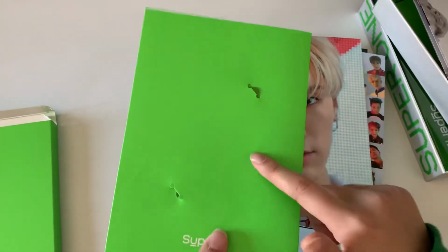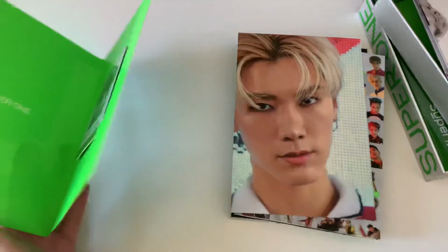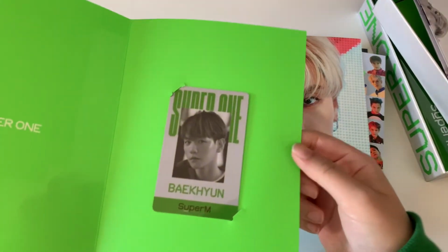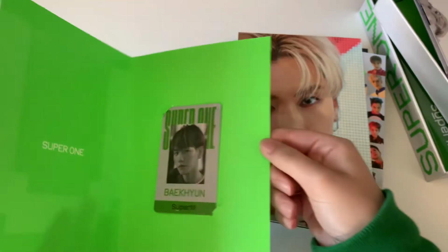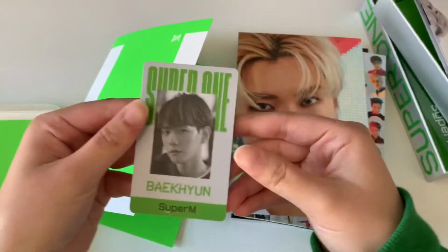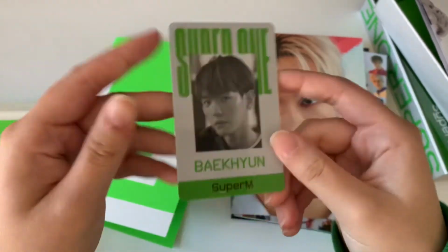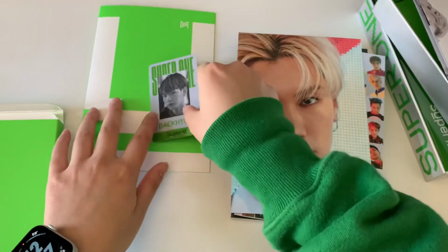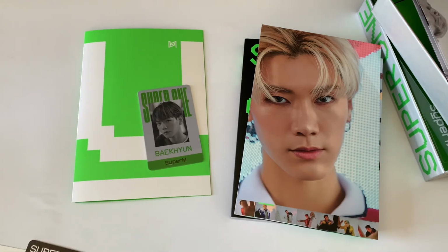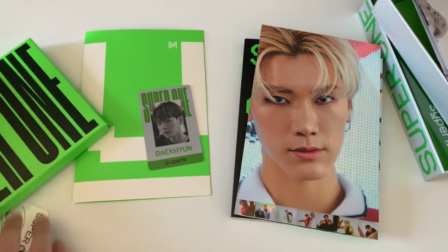This one actually is in the carrier this time. So ready, 1, 2, 3. What the heck is happening? You gotta be kidding me right now. Oh my god, no way, bro. So I got Baekhyun's ID, the green one. Holy crap. Okay, what is happening today? Wait, this one has a signature on it. Oh, no. Oh, God. I gotta hide it. There we go.